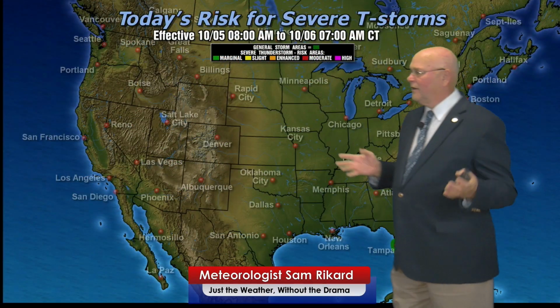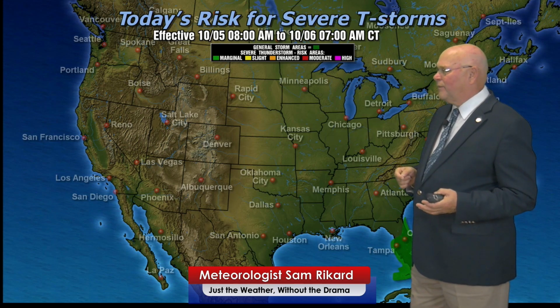Now, there are other tools that are used. Weather people use maps to show where there's risk for severe storms and other types of things. We're going to talk about another subject in just a moment.